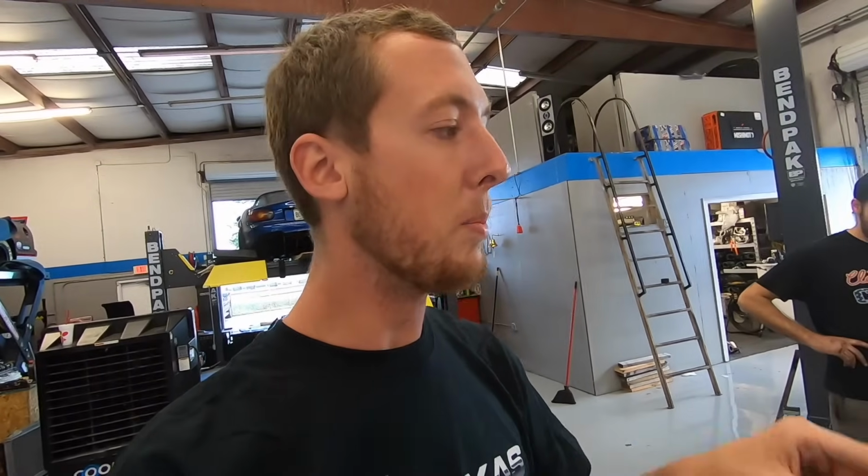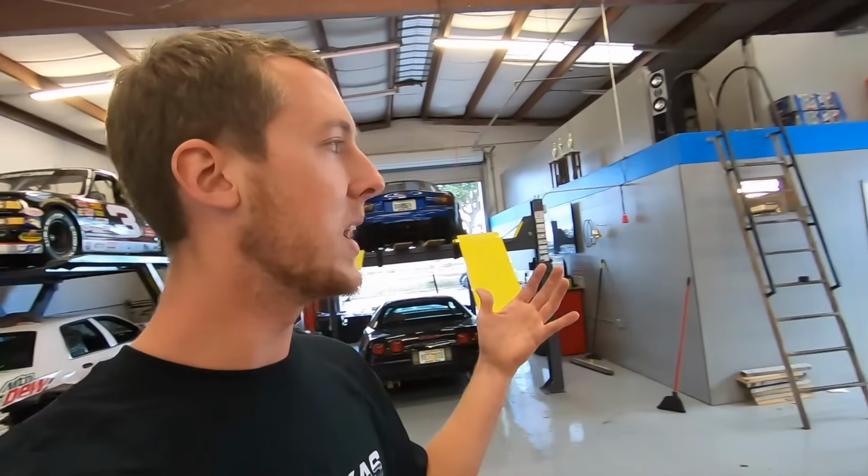So, this comes with a blow-off valve and a wastegate normally, but because we already had it, we told them not to send it. But for under 2,000 bucks, you can't beat it for a brand new precision turbo kit that you can make. I mean, that's an awesome deal.